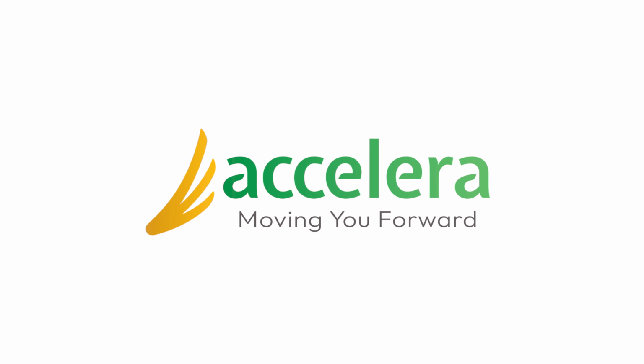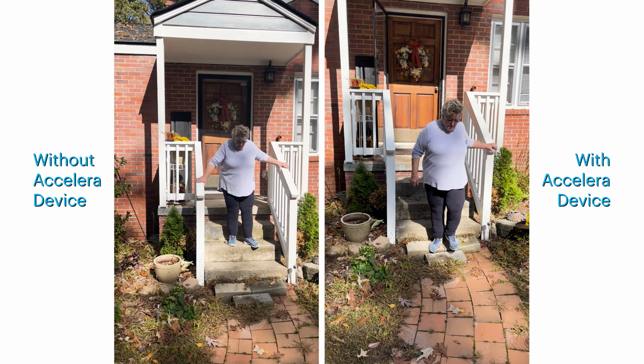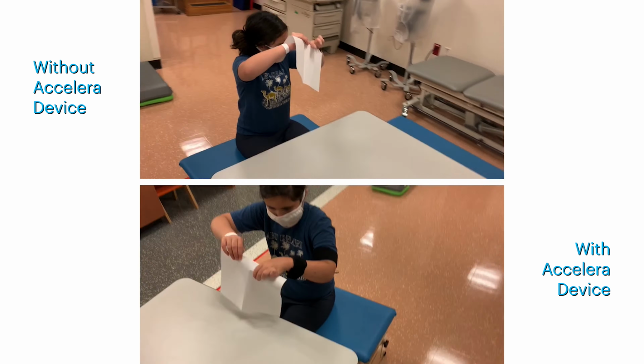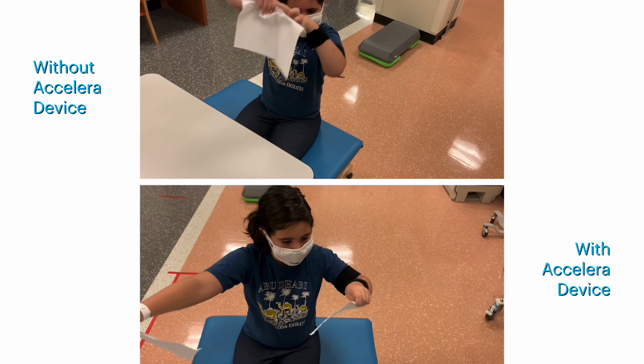Accelera, a startup which spun out of the Wyss, is using the same technology to help restore the ability to walk and handle everyday objects in children and adults with cerebral palsy.